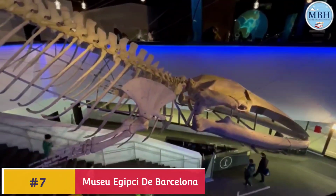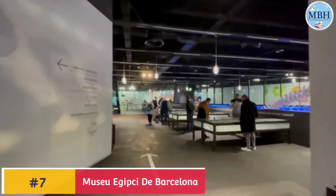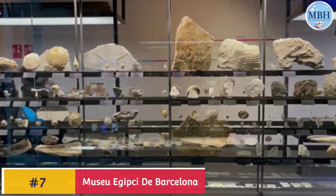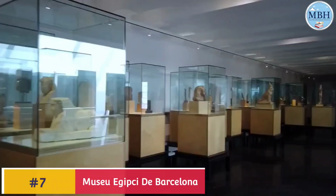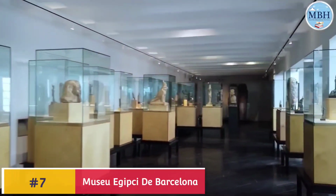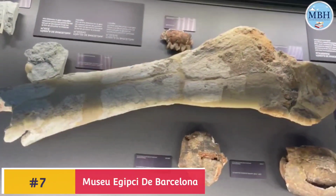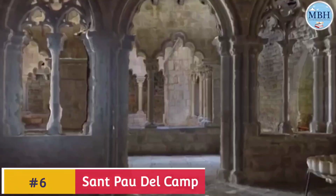Magnificent sarcophagi, elaborately manufactured masks, jewelry, and models of deities, all this can be admired here. On the first floor of the museum, even a mortuary temple from ancient Egypt was rebuilt in its original size so that visitors can understand more easily how funeral ceremonies were conducted at that time. Number 6, Sant Pau Camp.